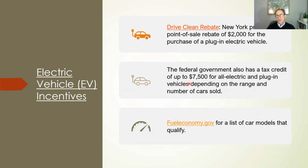So the credit is pretty significant. It's $7,500, and it's for all electric and plug-in electric vehicles, depending on the range and the number of cars that are sold. And if you're interested in buying an electric vehicle, you could go to this website to see whether the car you're looking to purchase would qualify. It lists all the electric vehicles and how much of the federal tax credit they would qualify for. And again, this link will be distributed to you via email.